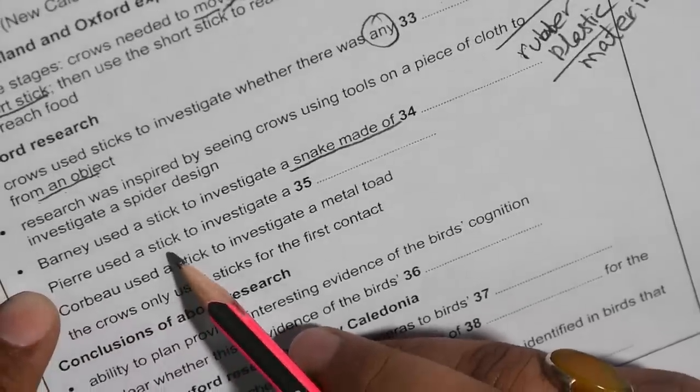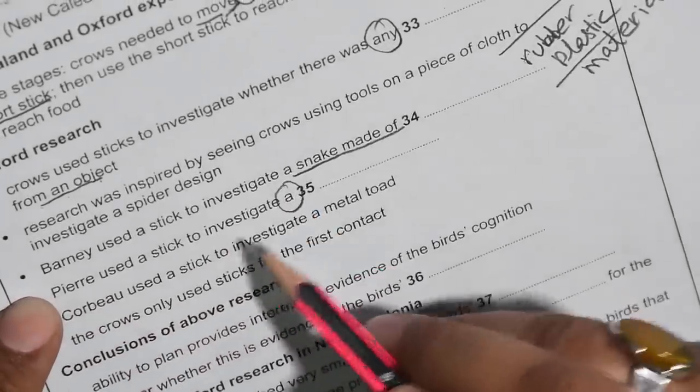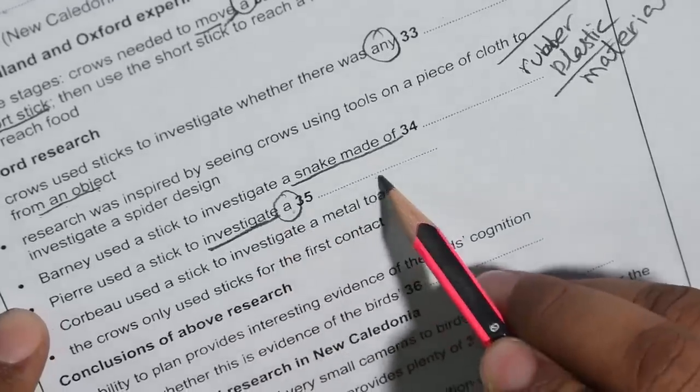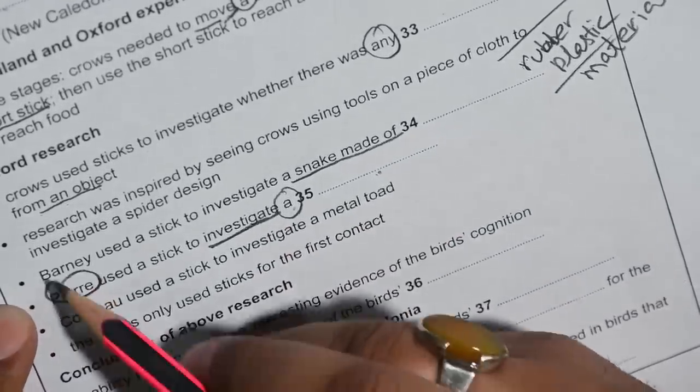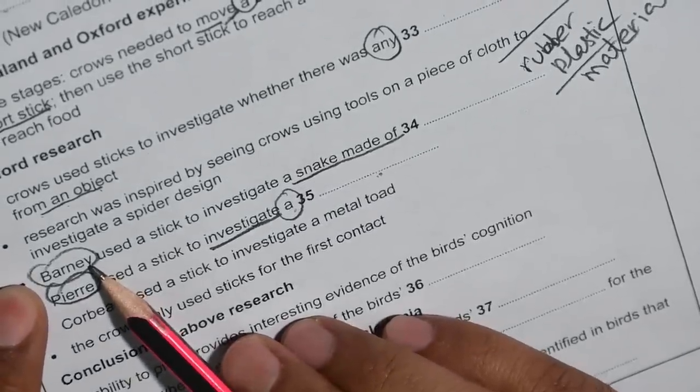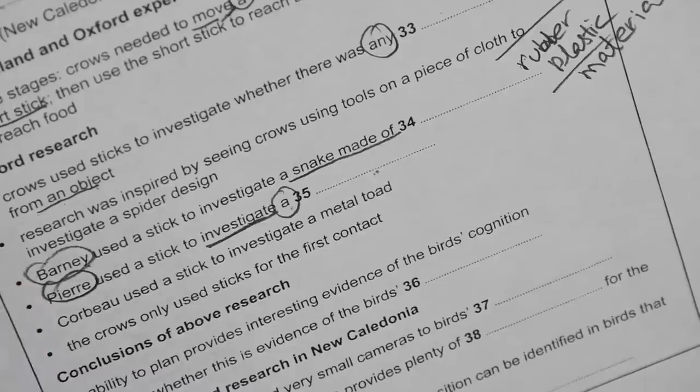Pierre used a stick to investigate a. Investigate, inspect, and all that. Investigate what? And Pierre is the word here. Barney is the word here. Barney is the nickname of my son as well. I call him Barney Boy.